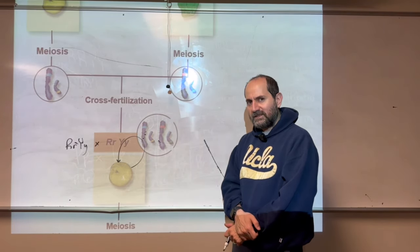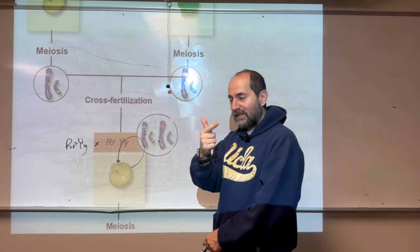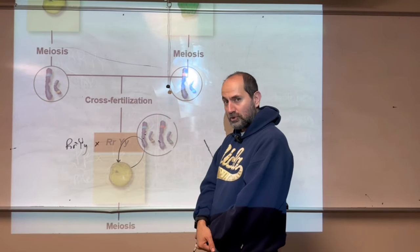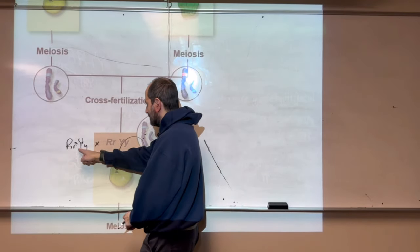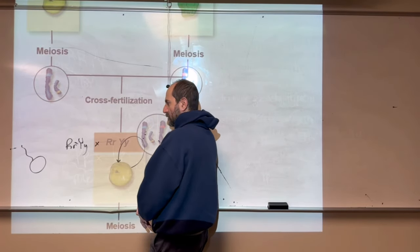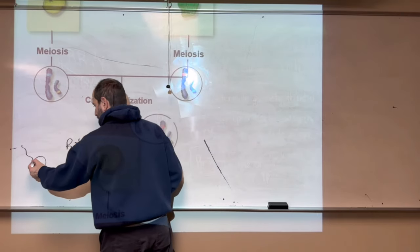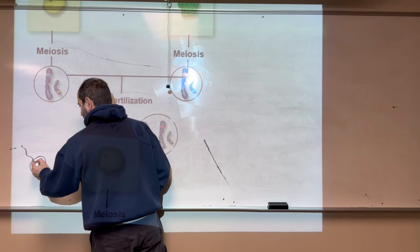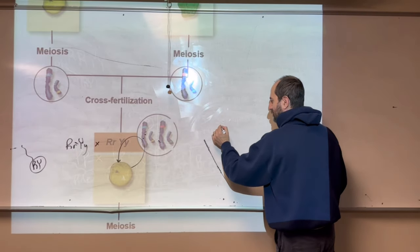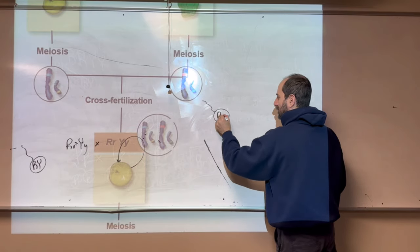So can we figure that out? Do we know the genotypes of the parents? Yes. Can we figure out the gamete types, right? The types of sperm and the types of eggs? Sure, let's figure it out. Let's say this is the sperm producer. What could be in the sperm? Could the sperm get the big R and the big Y? Yeah, why not? So there could be a sperm with a big R and a big Y. In fact, let me write it over here and start our table right away. Let's start the table. So like I said, there's a sperm with a big R and a big Y.